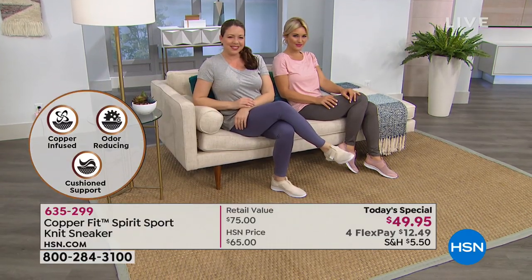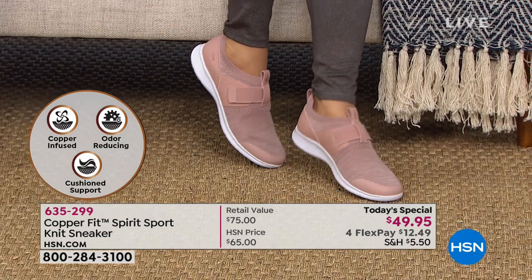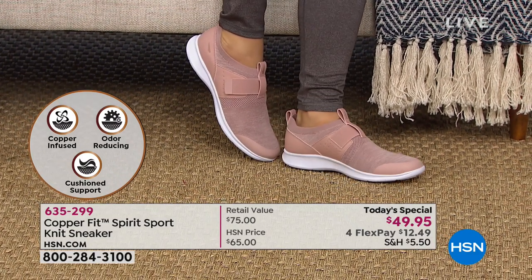And when it comes to shoes, you don't want stinky, sweaty feet, right? Not if you want to make friends. Especially on an airline. So the copper repels the bacteria, which causes odor.